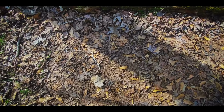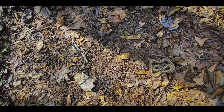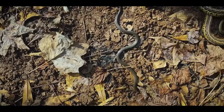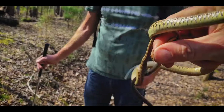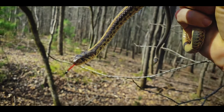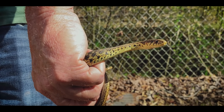Garter and a ringneck. Double flip. Wow. Come on, buddy. Double flip. What's up, garter snake? I haven't actually caught a garter in maybe a couple of years. That's really pretty. It's like a golden yellow, too. Wow.